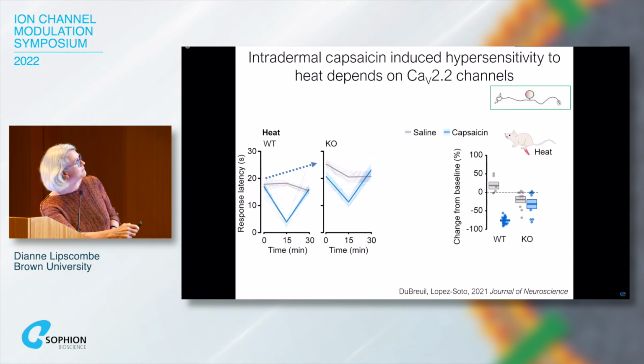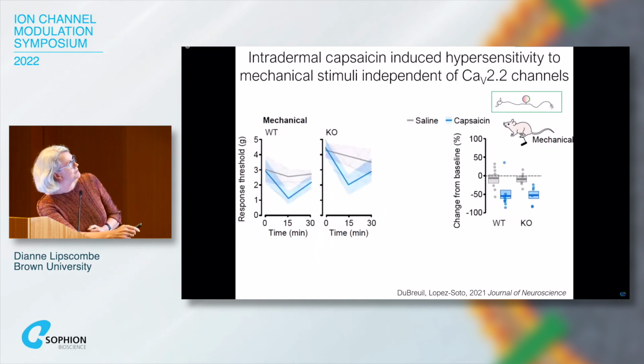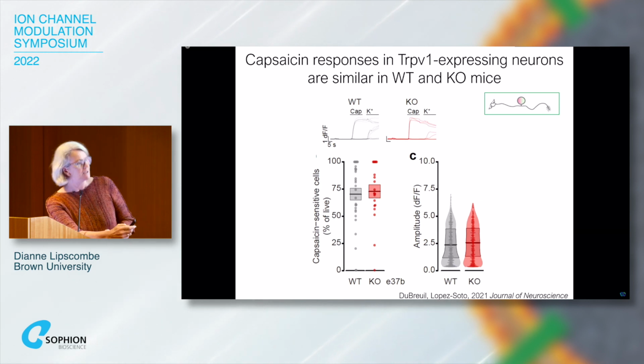And so then we started wondering whether this might have something to do with calcium channels in the nerve endings of the skin. This is just a control experiment that we were asked to do for the paper, and it's a good one: is there any change in the capsaicin responsiveness of the cells in your control and knockout? No, there isn't.